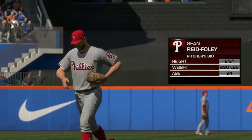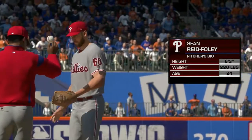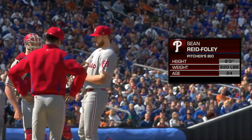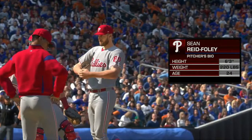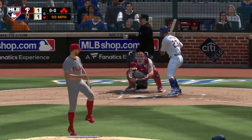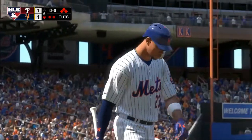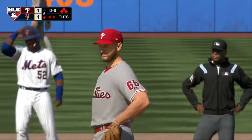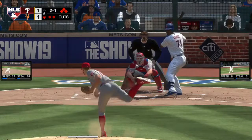And in will come the Rule 5 draft pick, Sean Reed Foley, the 6'3 pitcher, weighs 220 pounds, into his age 24 season. But Foley, who didn't play all of last season, came over to Philly in the Rule 5 pick. Compensation pretty much for not making the World Series, but Foley's going to clutch up right there. First batter he sees, strikes him out. 2 outs now with the bases loaded. I mean, does Reed Foley have what it takes to get one more out?